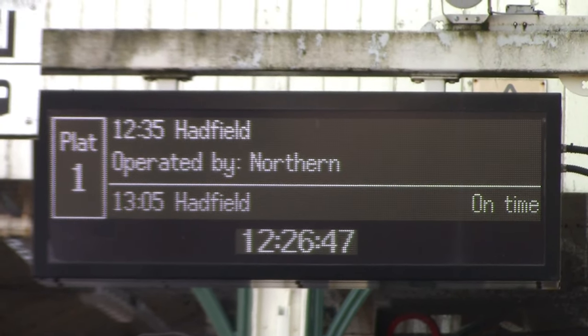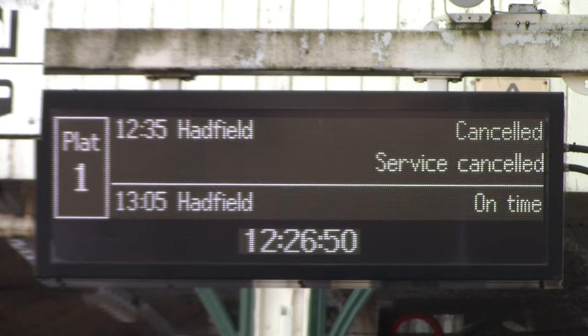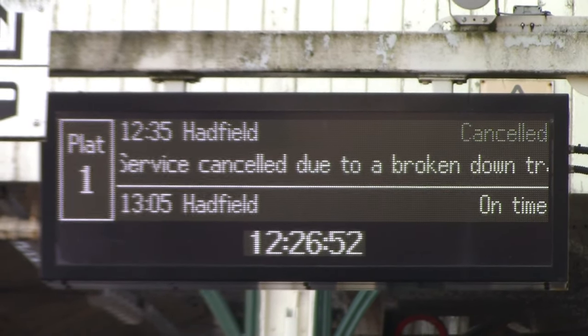Due to a broken down train, unfortunately I can't catch the 12:35 to Hadfield now, so I'm going to have to wait half an hour later to catch the 13:05 Northern service to take us to Hadfield.